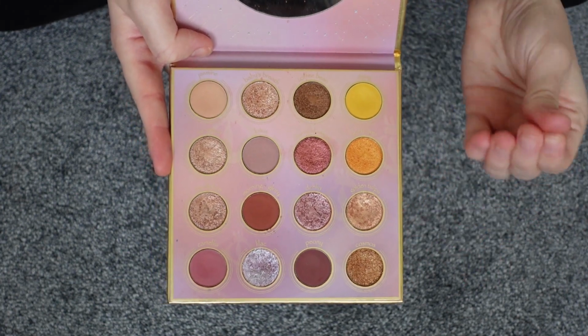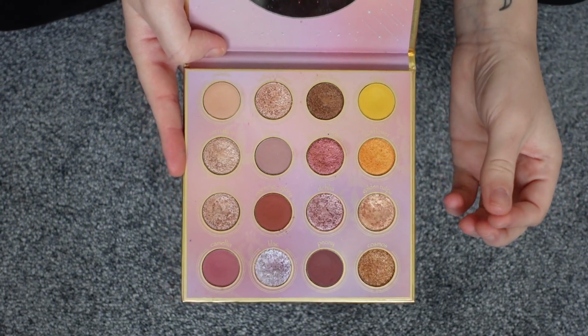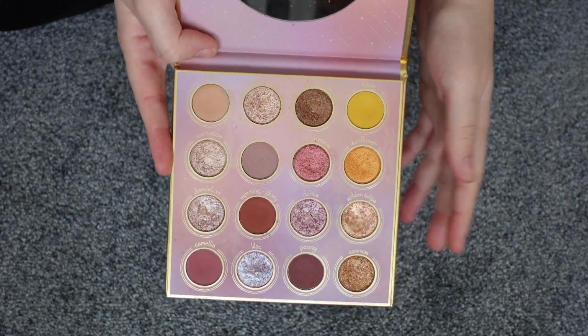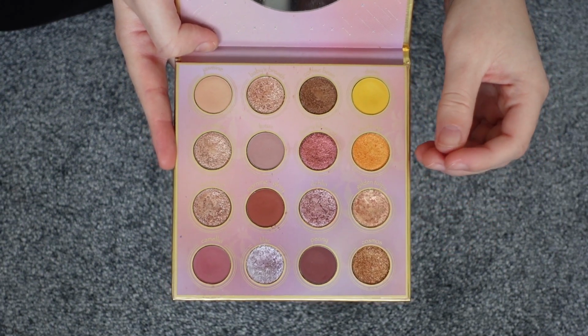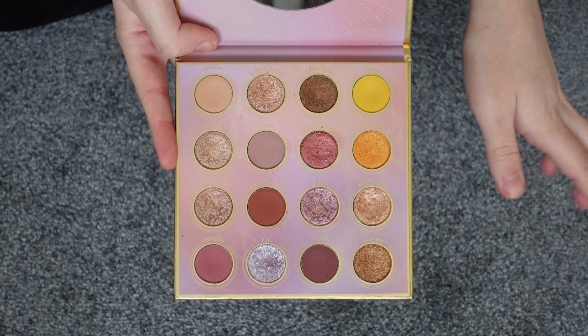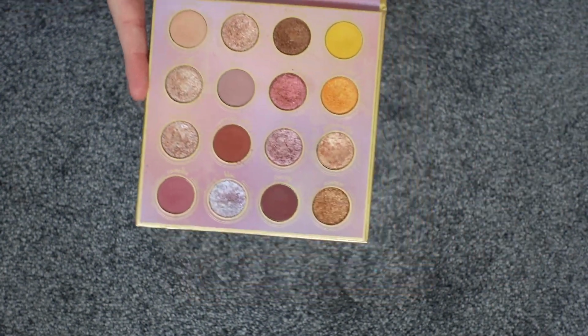And I bloody love this palette for the shimmers. The shimmers in here are so sparkly, duochromy, and sheer sparkly, that beautiful formula. It's such an easy palette to do really soft, ethereal looks. The mattes in here, I find, are a bit of a different formula to their other mattes. I don't know what they did, but they're not as saturated as the other ones.